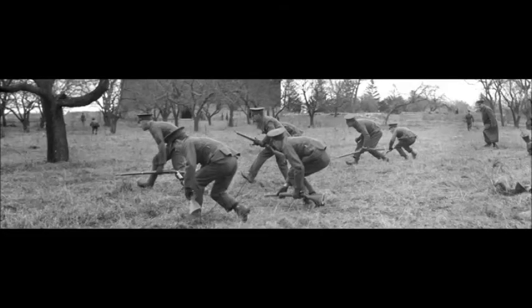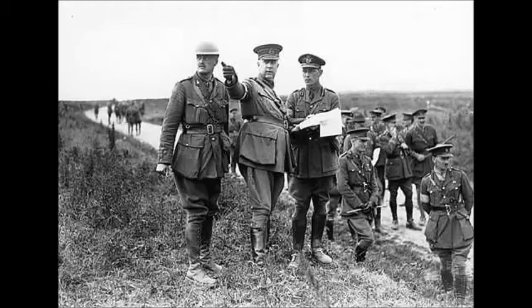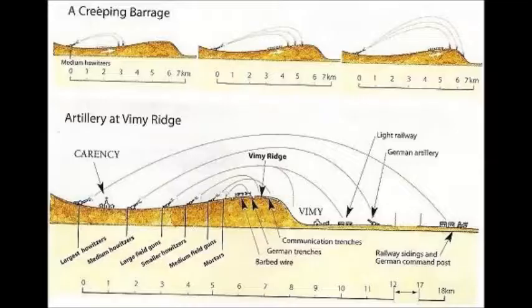For months before the Canadians were sent into battle at Hill 145, they trained on model ridges and practiced Arthur Currie's plan. Every detailed attack was rehearsed for months, making Vimy Ridge the most rehearsed battle in history. He designed his strategy based on what is called the creeping barrage.